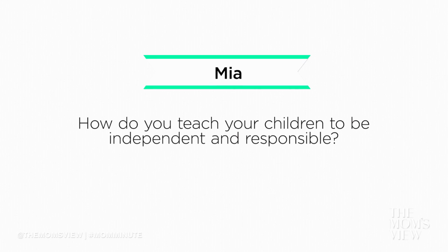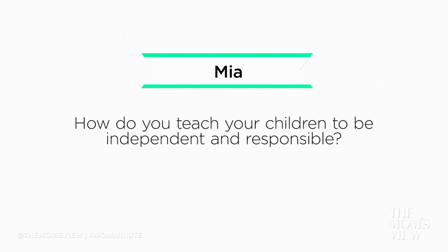I love this question I got from Mia. She asks, how do you teach your children to be independent and responsible? Thank you for the question, Mia. I really appreciate it. Now, for me, this question actually has 2 parts. How to teach your kids to be independent, and then how to teach them to be responsible. So I'm going to touch on independence first.